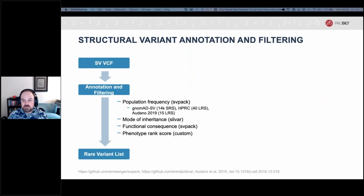Similar to our approach for small variants, we annotate and filter the structural variants to generate a list of candidates. First, we annotate and filter based on population frequency from 3 sources: 14,000 short read sequencing samples from gnomAD-SV, 40 HiFi sequencing samples from HPRC, and 15 PacBio CLR samples published in Sudmant 2015. If multiple samples are available for a cohort, we can check whether the variants fit with expected modes of inheritance. Then we annotate with functional consequence using an internally developed tool, SVPack. And finally, we generate a list of candidate variants with a score for each gene based on how well the gene matches the known phenotype.